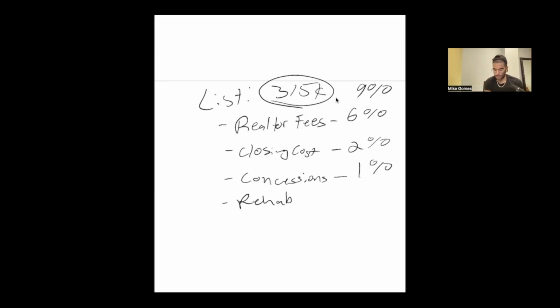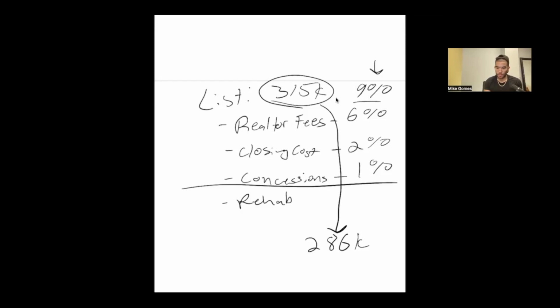I take these numbers and I immediately give them the number. So if we do the math on 315, we already did it up there, but we'll do it again. After this 9%, we're really at 286.